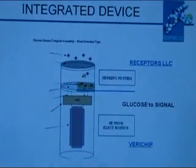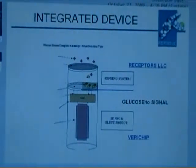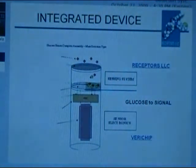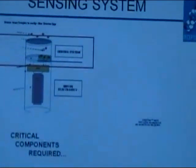VeriChip, soon to be Positive ID, we have expertise in signal processing and RFID-enabled communication. So by integrating all these pieces at the get-go of the process, we would eliminate, or at least reduce, some of the roadblocks along the way. The goal here then is to give the diabetic a reading that tells them, is their glucose level in the safe zone, or is it either high or low, and they need to take corrective action.